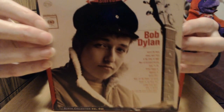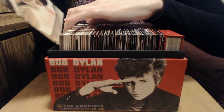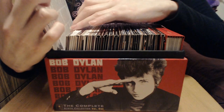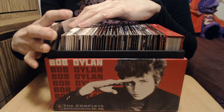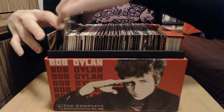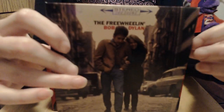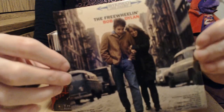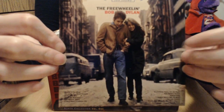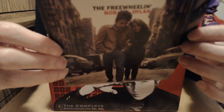And if you guys are into his music and his backstory, you know that he got a lot of bad feedback when he decided to go electric at the Newport Film Festival, or not music festival, not film festival. Here's the Freewheeling Bob Dylan, which is a great album. It has probably some of his most well-known songs on it, like Blowing in the Wind.